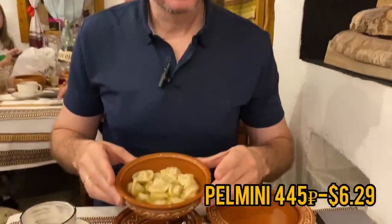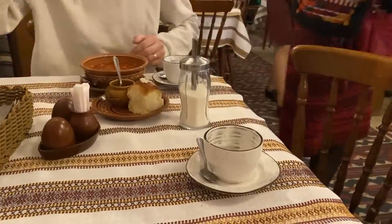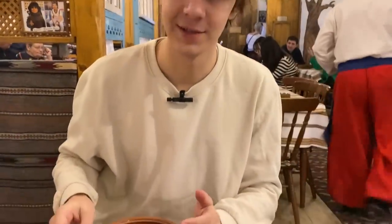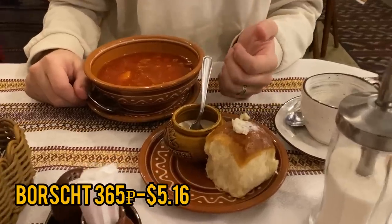So I ordered pimini right here, which is basically pasta filled with meat or cheese. What I've got right here is the infamous Russian borscht, the red soup. I've got sour cream, which is usually what goes in it, and it looks like a roll.